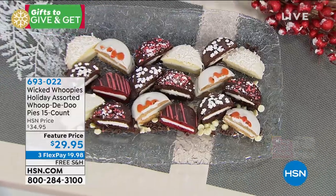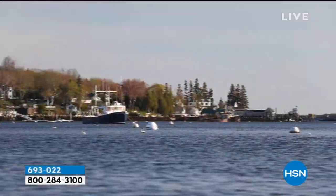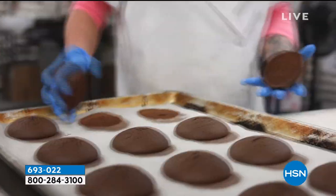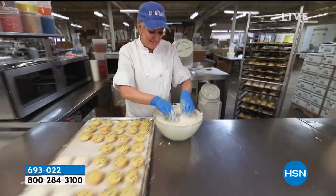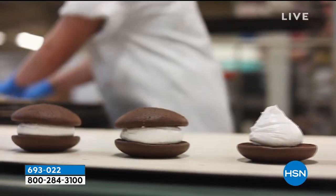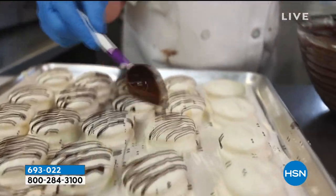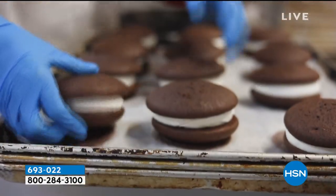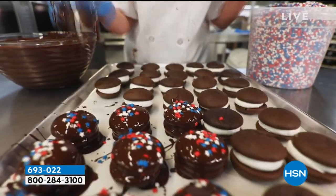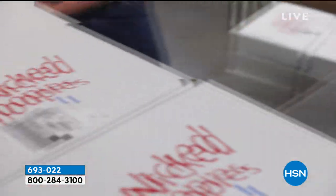So, like all of the flavors, we've got the classic whoop-de-doo, which is the number one. That's the one that started it all. So you've got your junior size classic whoopie pie, hand-dipped in that dark chocolate, sprinkled with the snowflakes. And then the red velvet is our own homemade recipe, too. It's that great southern cake with a hint of chocolate. And then we make our own buttermilk at the bakery.